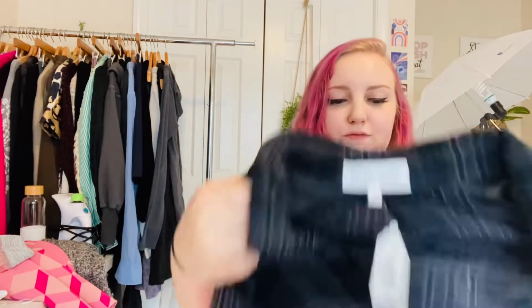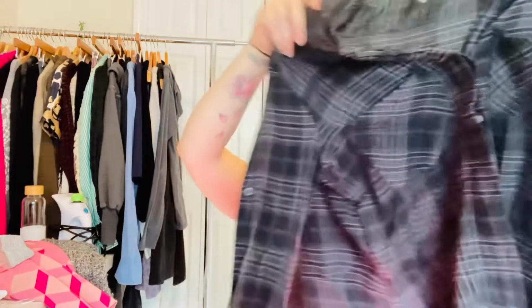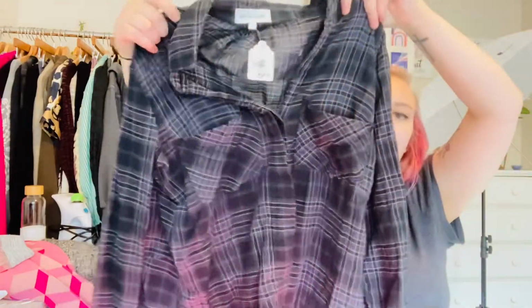This was 50 cents and it was half off, so it was 25 cents. It's Bella Doll. I have never sold this brand. I have one piece that's on its way to ThredUp. It's very expensive, almost $200. It's just a plain plaid button-up shirt, and it has this cool raw fringe hemline. So yeah, I'm excited to list this. I've never sold this brand before.